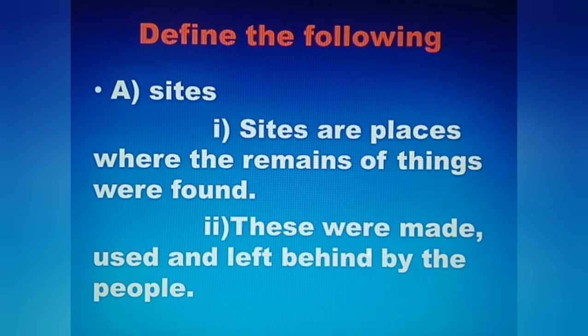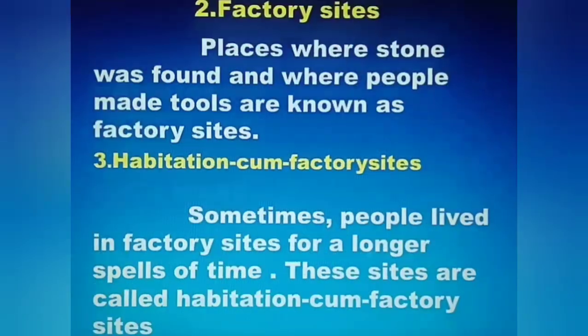A. Sites. Sites are places where the remains of things were found. Second point. These were made, used, and left behind by the people. Second question. Factory sites. Define factory sites. Answer. Places where stone was found and where people made tools are known as factory sites.